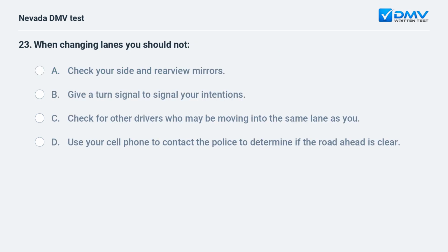When changing lanes you should not: A. Check your side and rear view mirrors. B. Give a turn signal to signal your intentions. C. Check for other drivers who may be moving into the same lane as you. D. Use your cell phone to contact the police to determine if the road ahead is clear.